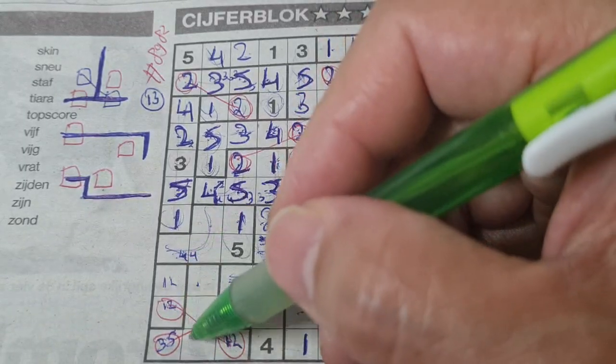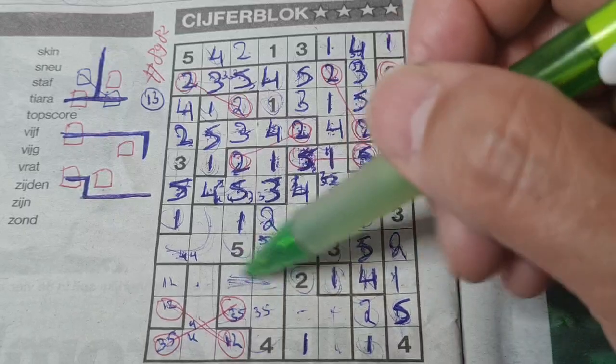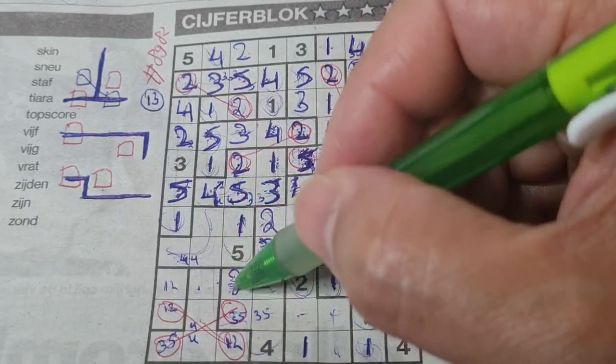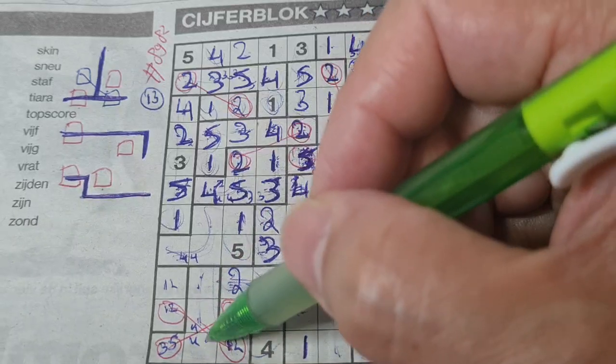This box can be a 4. We have a double 4 there, so the 4 could be here, could be there. 2 numbers left in this area for numbers 1 and 2. We have a 2 there, no 2 there. 2 should be here and 1 goes there. These two boxes can be a 2, so the 2 could be here, could be there.